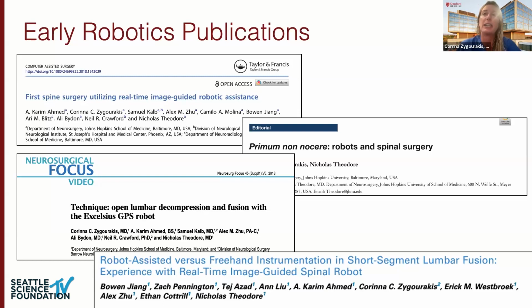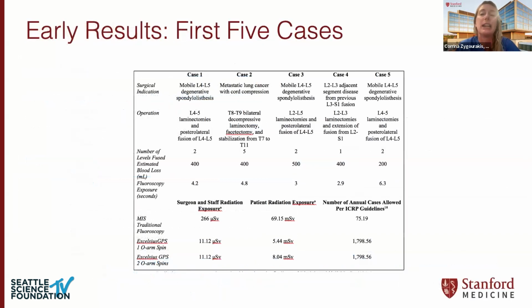And I'm going to be honest that some of these first cases were really challenging. There were lots of bumps. We had the engineers from Globus in the room with us, and we were fixing lots of things as we went. And it was really important for us to study these cases as well.